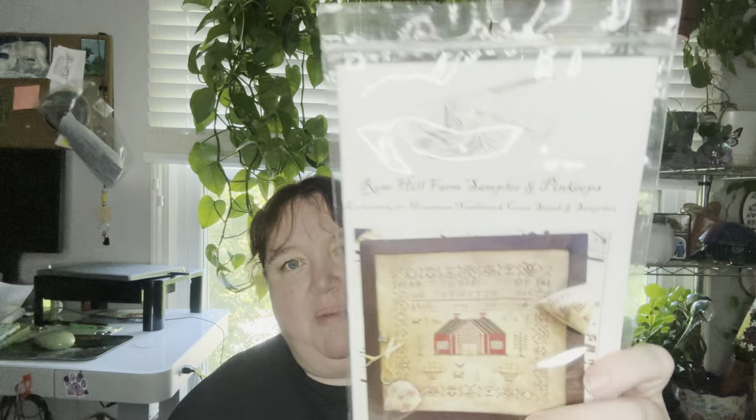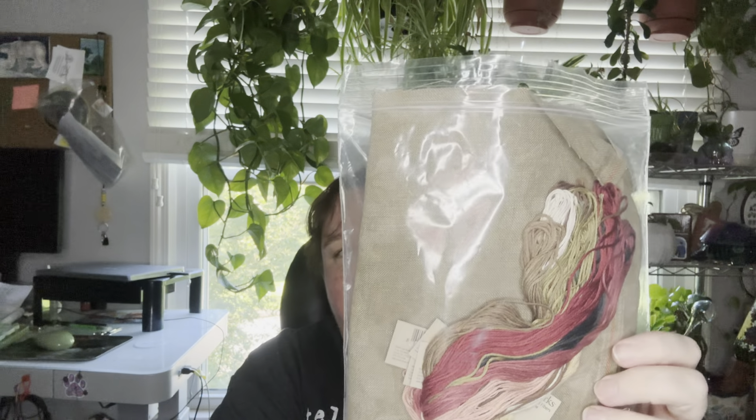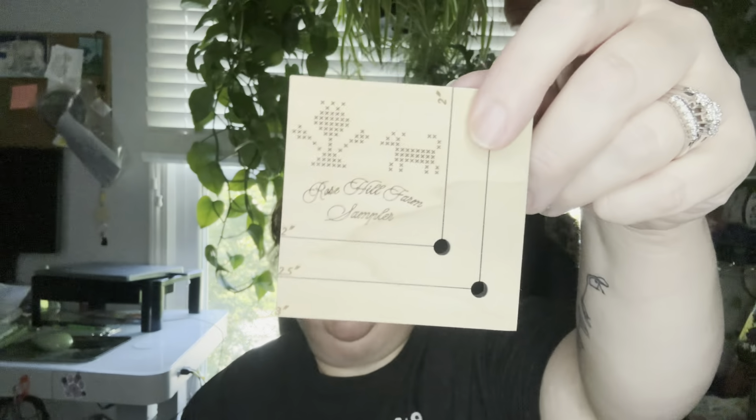My next purchase was the exclusive to the Homespun Needlework Facebook group. This is from Stacy Nash, the Rose Hill Farm Sampler in Pinkeep. So it came kitted up from Acorns and Threads. So fabric, floss. They included a little notebook and a corner gauge. I didn't realize there's a corner gauge in there.